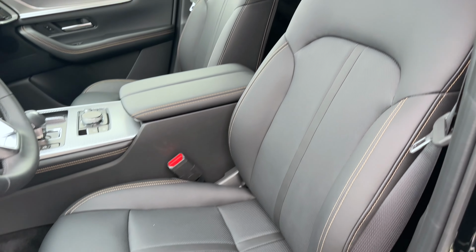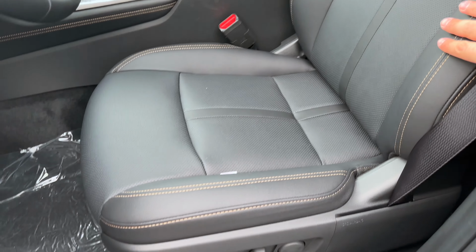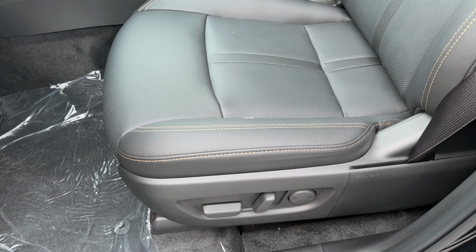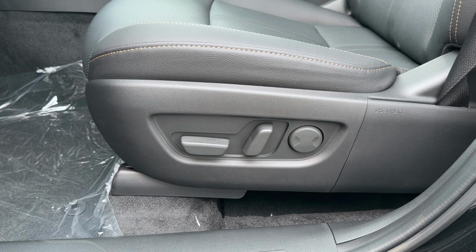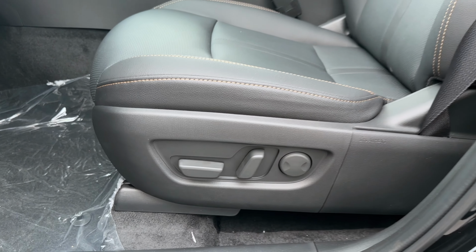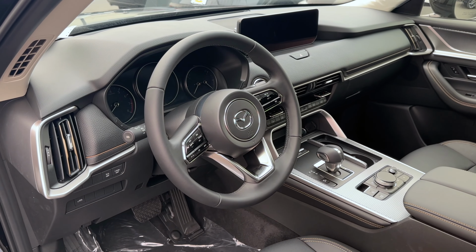For the seats, they are very comfortable, wrapped in leather on this trim, and there is orange stitching. Of course, powered seats for 47,000 with lumbar support. But let's go ahead and move inside this SUV, and I'll show you how it looks from the inside.